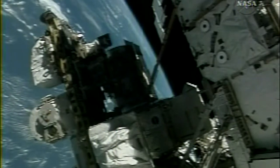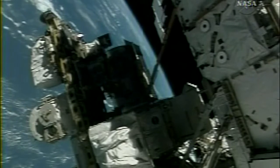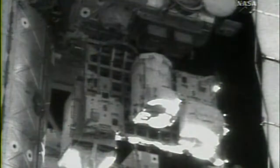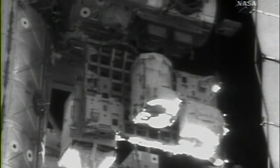The pressure in the crew lock section of the Quest airlock continuing to drop slowly in the final steps of the preparations for today's spacewalk. Looks like it's pretty light. The hatch on the Quest airlock is open. You can see it here in this view at the top of the screen.